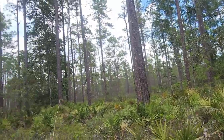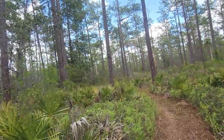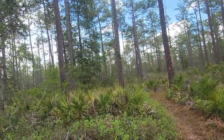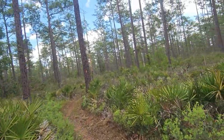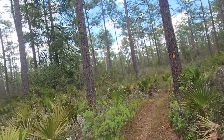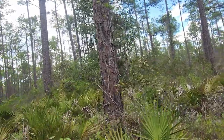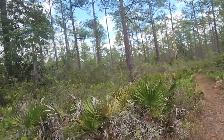Wonder how old this forest is. You know, I can't imagine. They must have logged it at some point, because these trees don't look that old to me. I mean, they're old, obviously, but not in relation to some of the pine trees that you see at the Sunny Hill Restoration Area or other places that I've hiked.